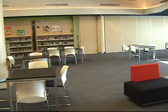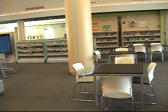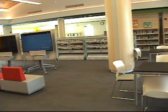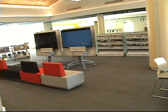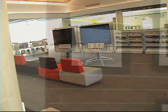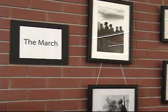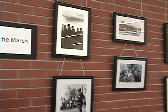But you're still very unique in terms of libraries. There aren't a lot of these around. Yeah, that's true. So a lot of the libraries are starting to change, but to have an actual space designated, say, for a hack lab or for a media lab is a very new thing. So you've set the bar high for everybody then? We'd like to hope so.